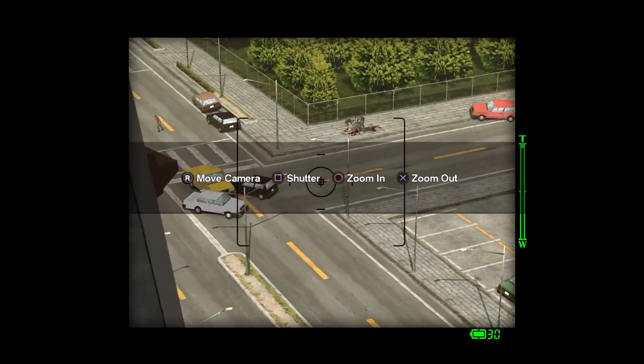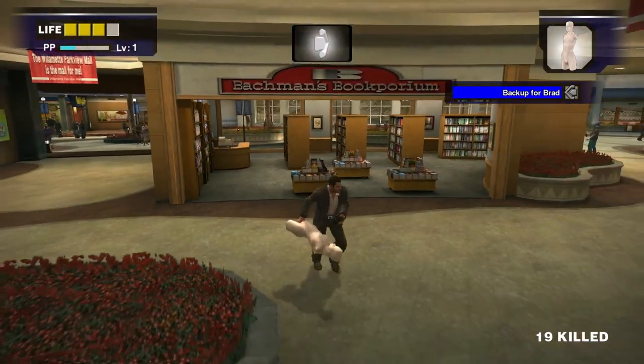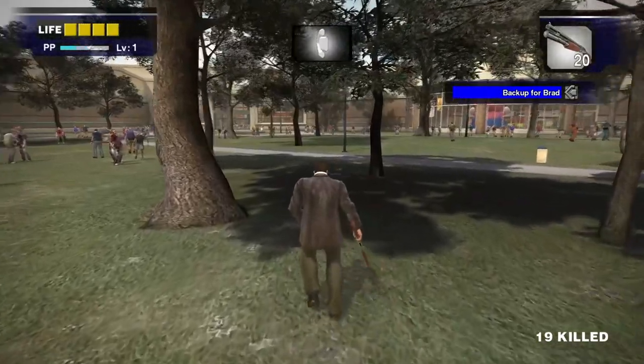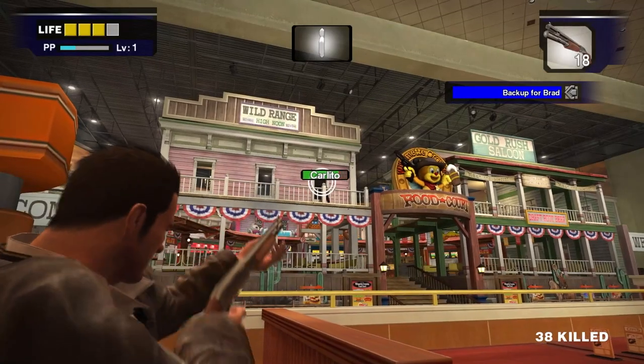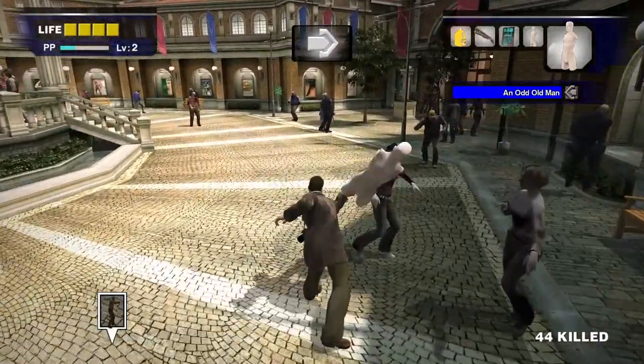If you want the easiest time possible in Dead Rising, you can start by doing Zombie Genocider. Start off simply by doing the introduction sections and then entering the mall. Now head to Backman's Bookporium and pick up the Horror Novel 2. Now exit Paradise Plaza and cross through Leisure Park to the food court. You can now defeat or skip Carlito and run through Alfresco Plaza to the Entrance Plaza.